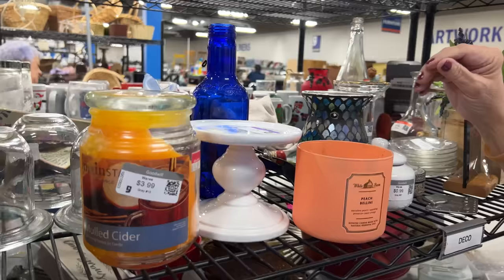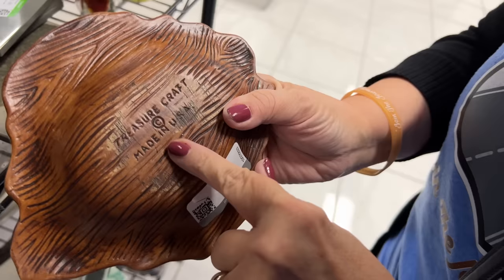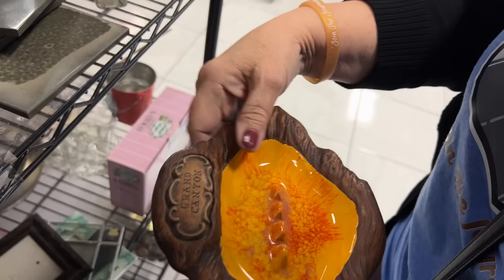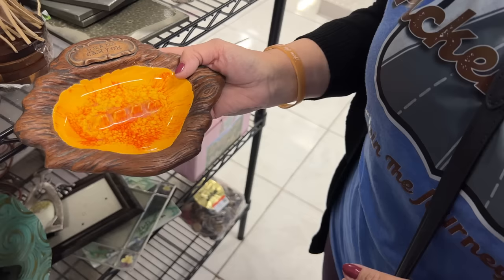Oh, William, look what I see. Hey, that's Treasure Craft. Yes, indeed. Have we seen that before? That is Treasure Craft. Look at that. Grand Canyon. Boy, is that an old piece, huh? Wow. That's so cool. Let's pick that up. I think it's a lot of fun.